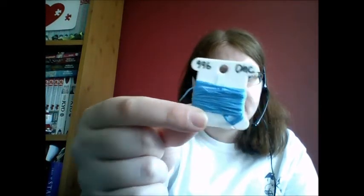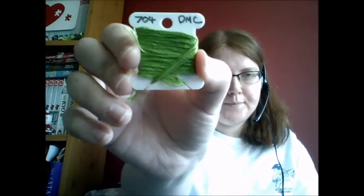So I've just stuck it on these little bobbins. I have hundreds of them, so hopefully I won't need to buy any more anytime soon. But yeah, I love this colour. So yeah, that's how I store my thread.